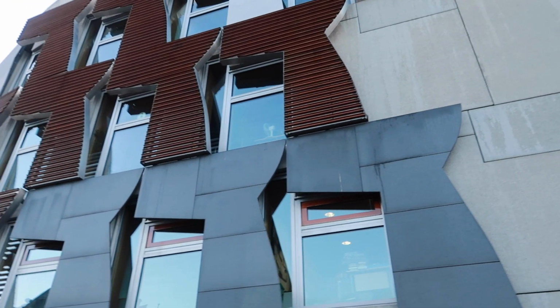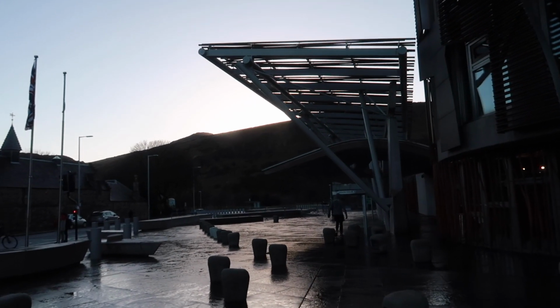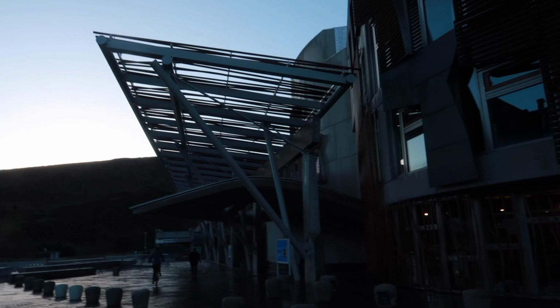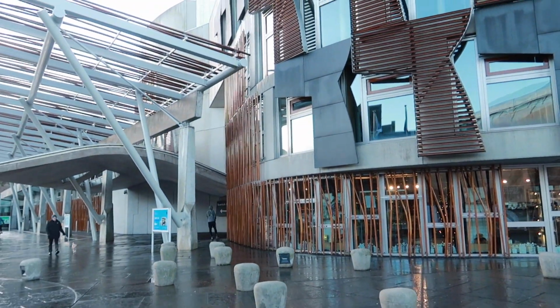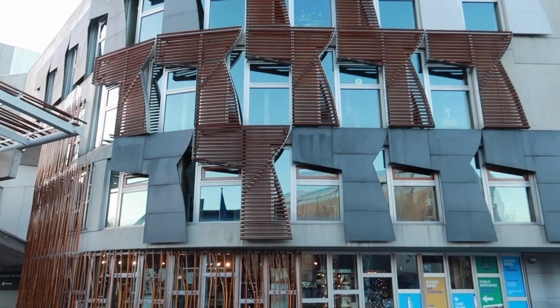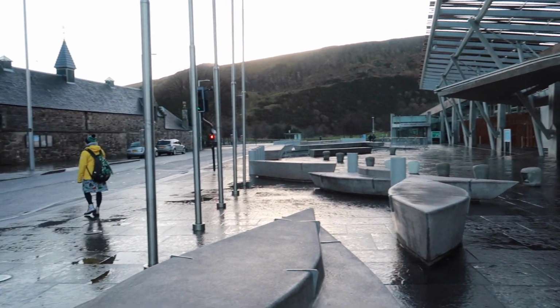There's just a wee shot of the front. The front does actually look pretty cool, and you get a cracking view up to our first seat there, which looks really good at this time in the morning when the sun's out and all that. What do you guys think about the Parliament? Leave me a wee comment, let me know if you like it or if you don't. As I say, I don't like these things here, and Natalie prefers the older one.